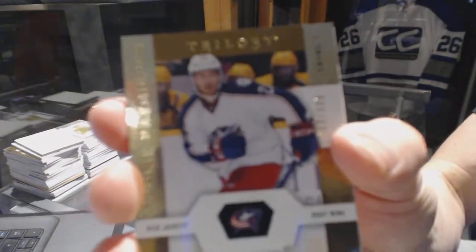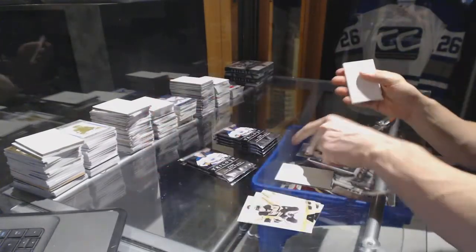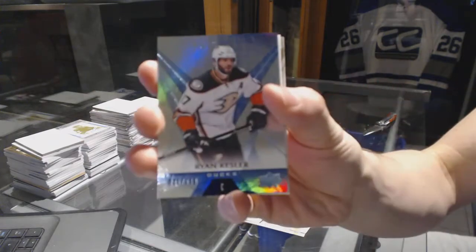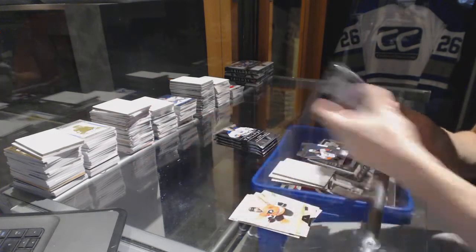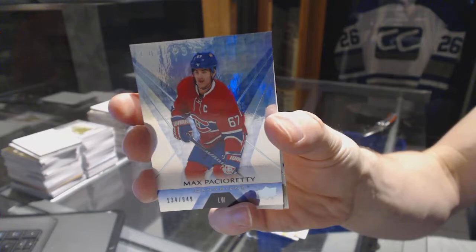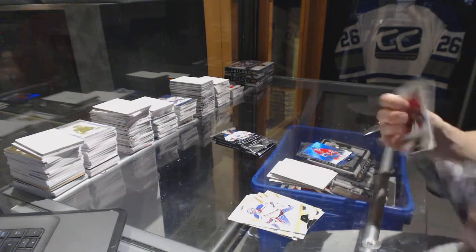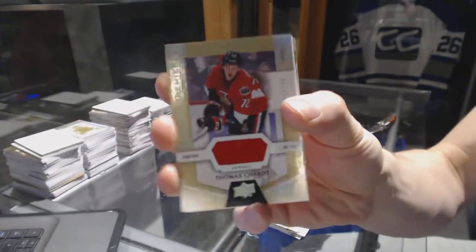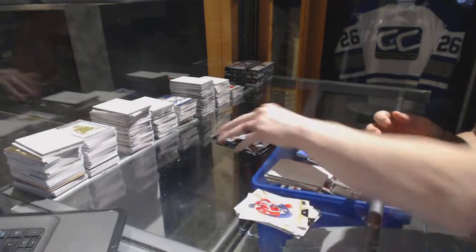Rookie numbered to 999 for the Columbus Blue Jackets, Oliver Bjorkstrand. Rainbow blue numbered to 849 for the Anaheim Ducks, Ryan Kesler. Rainbow blue numbered to 849 for the Montreal Canadiens, Max Pacioretty. Rookie jersey numbered to 399 for the Ottawa Senators, Thomas Chabot. Excuse me. Thomas Chabot, numbered 399 for the Sens.